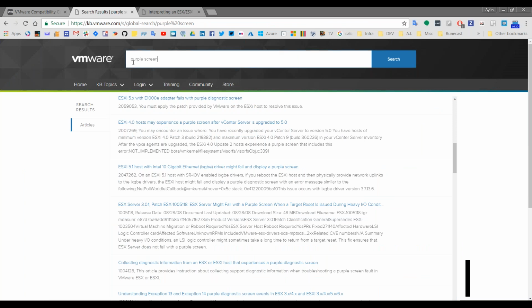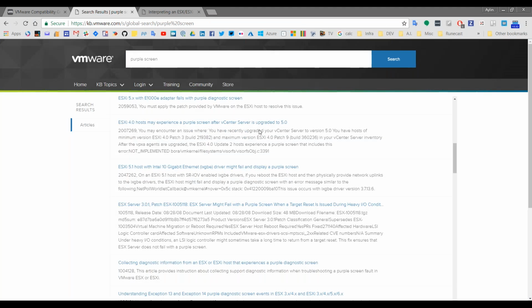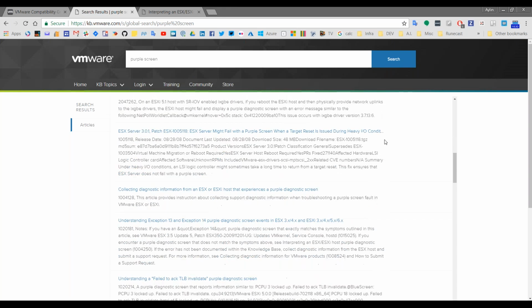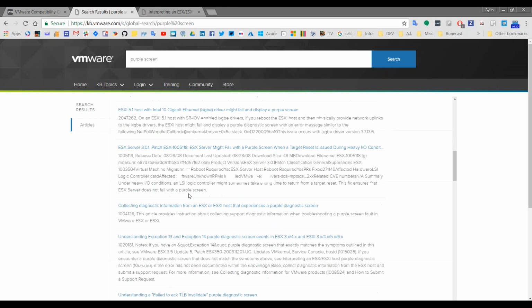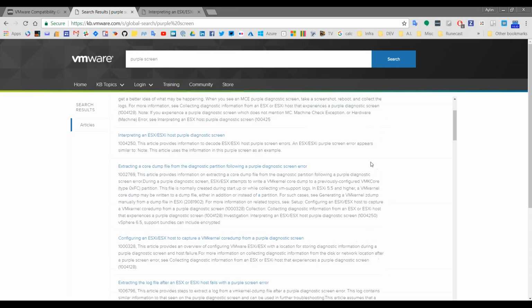Just by looking for purple screen or PSOD, you get the list of all the articles which are related to that. Some of the articles describe best practices, or how to ensure that your environment is ready for a PSOD, even if it happens. I'll also cover that a bit later. But you can also check for the common and documented purple screen of death cases.